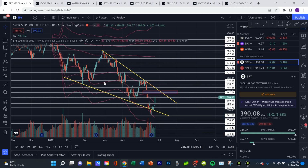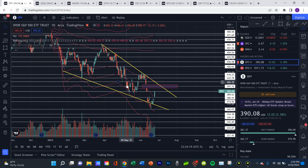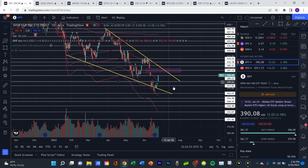Another thing to look at is the anchor VWAP deviations. We've been bouncing between the second and third pretty often. This last time before we had a rally, and this last time before we had this past week's rally, we actually broke out of it on Friday with moderate volume compared to the rest of the days. Again, just declining overall. So I do want to see some more volume come in in order to support it.